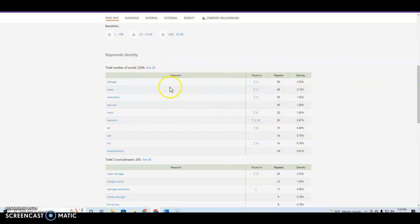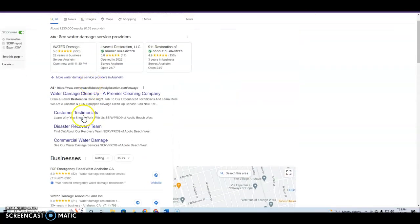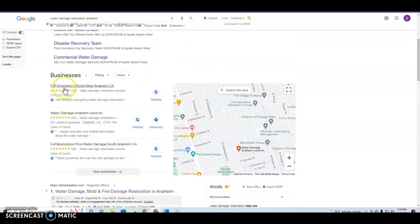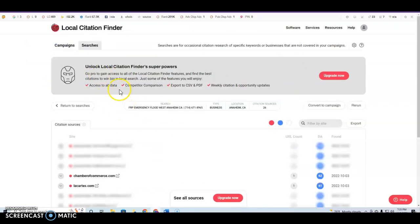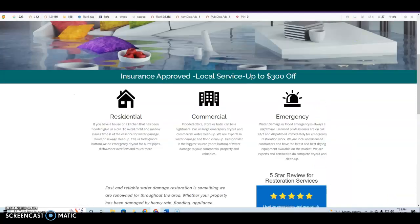The second thing I'm going to talk about is citations. So if we look back here at what I searched, we see this little map pack area. And your number 1 competitor in that is FRP Emergency Flood West Anaheim. So I use a tool called White Spark, and what we can see is they have about 30 citations. Now what a citation is simply is just an area where you put in your NAP, which is your name, address, and phone number. And you put these into directories, anywhere from Yellow Book, White Book, Yext, City Star, Yelp, and so on and so forth.